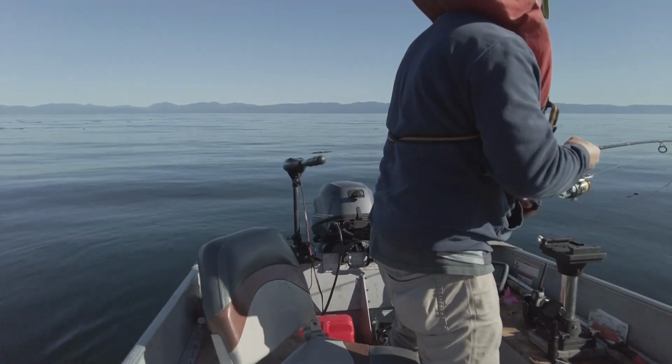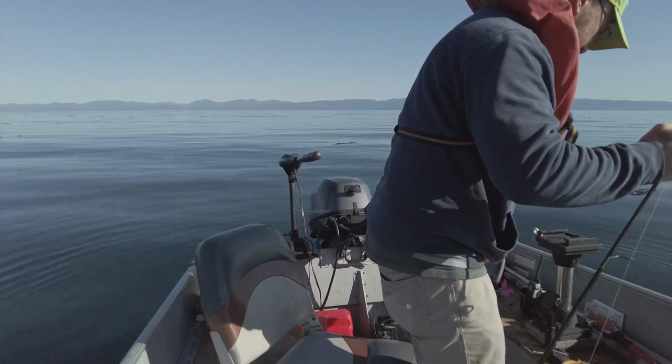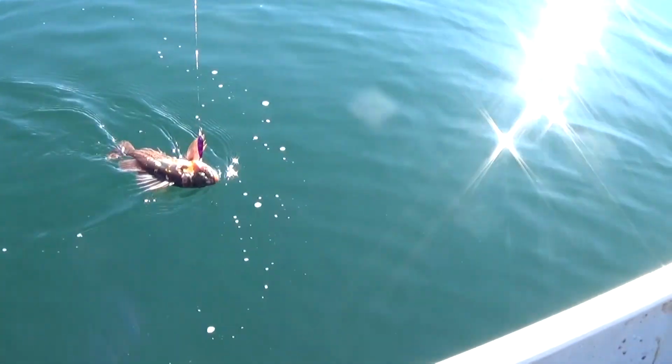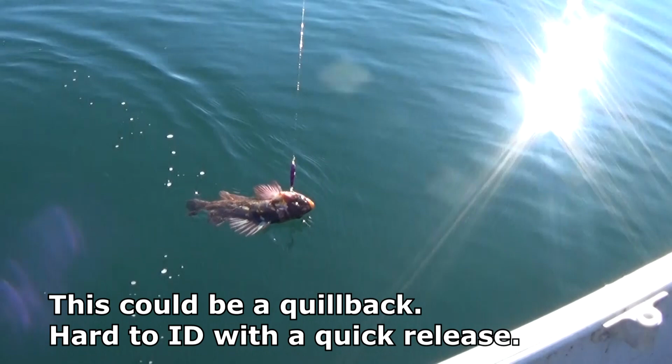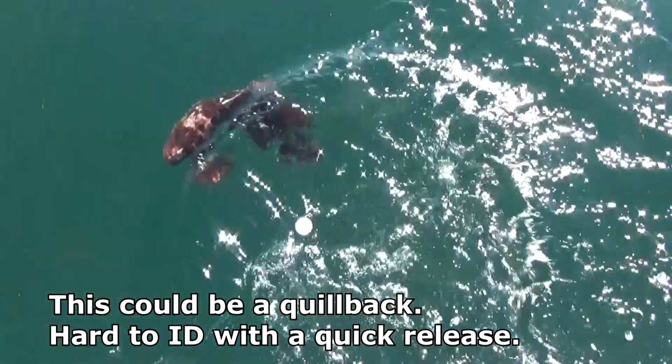Oh! Got a little incidental bycatch here. Gonna keep it in the water. It's the mighty copper rockfish. Be getting him back down here pretty quick. Oh, what a cool looking fish. So long, pal.